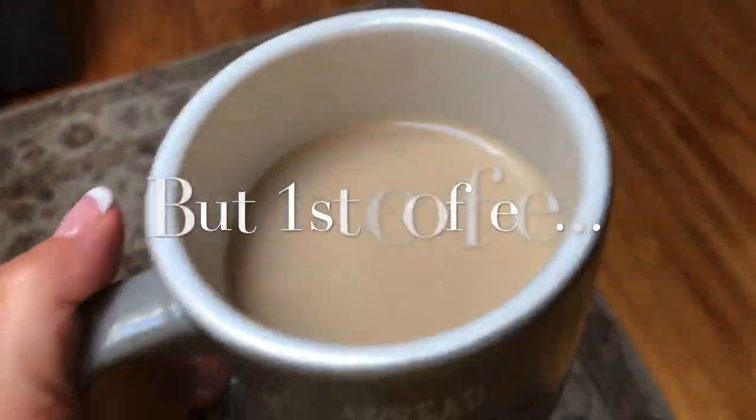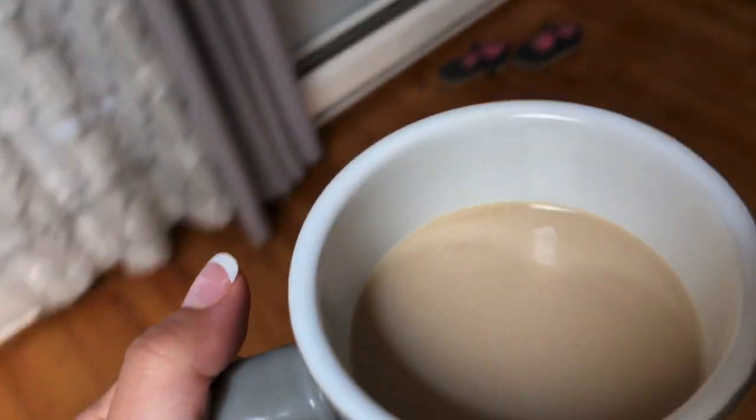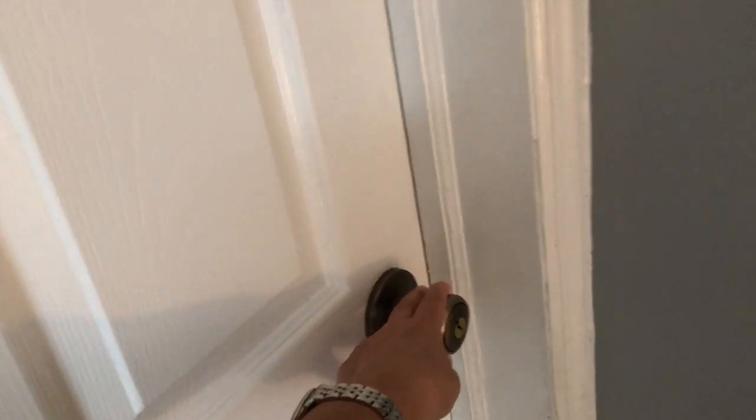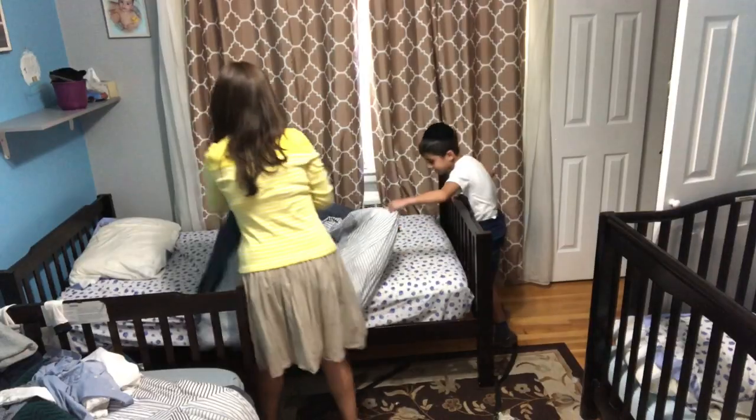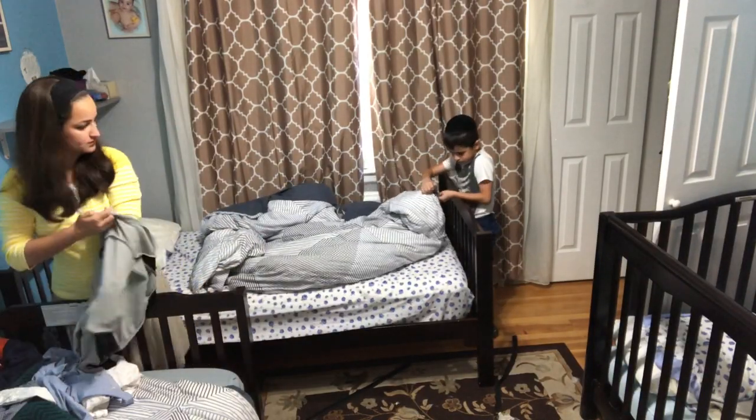I always start off my morning routine with a cup of coffee and then I always take care of my room first. I make my bed and tidy up my clothes and move on to my kids' rooms. So now I'm going to be helping my son clean up his room, put all the extra clothes away, help him make all the beds.